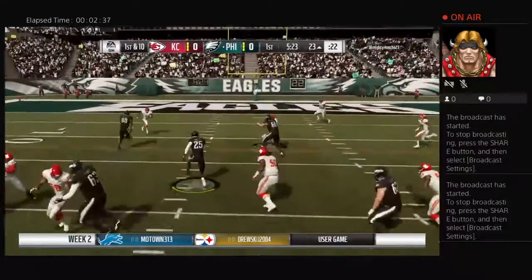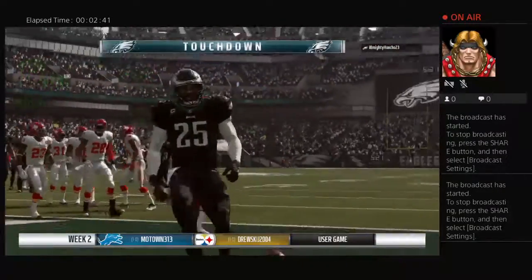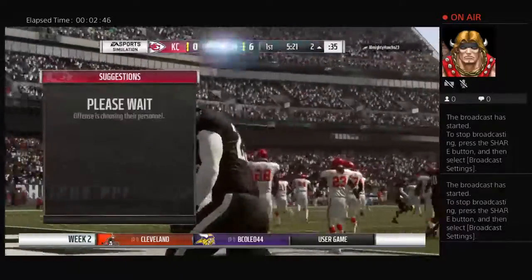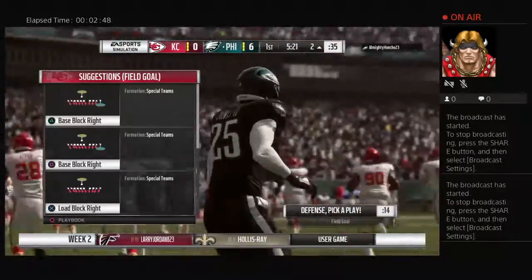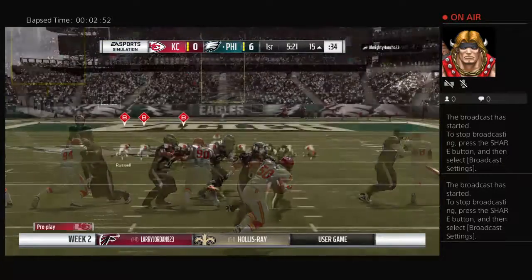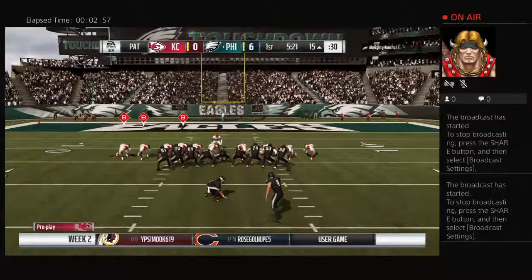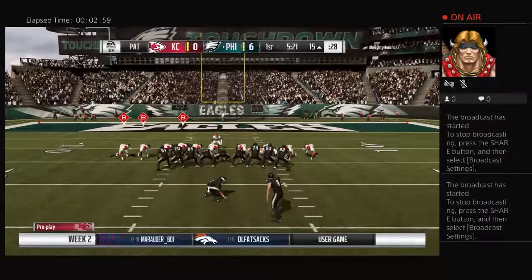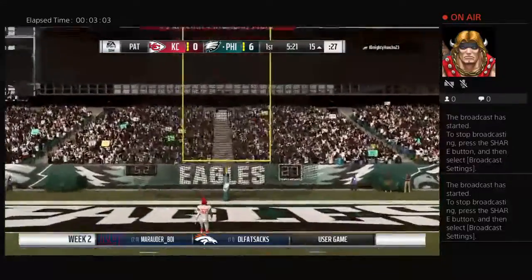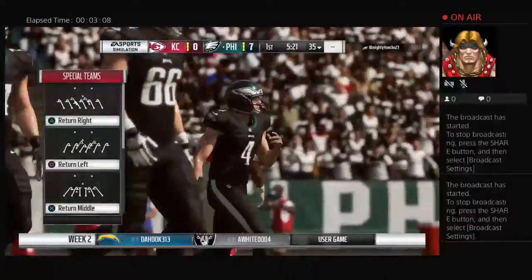Now a first down carry by Jones. He's to the 10. And he'll take it into the end zone for an Eagles touchdown. Ronald Jones, his first touchdown of the new season. And the Eagles drive right down the field and score on the opening drive. Now they'll line up to kick the extra point. Extra point right down the middle. And it's now a 7-0 game.